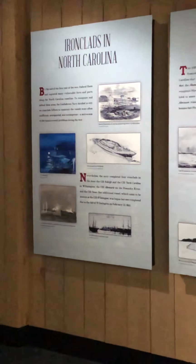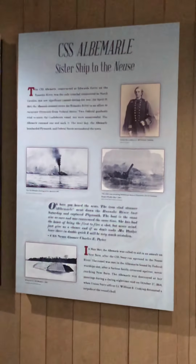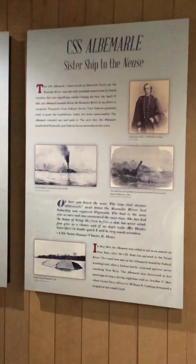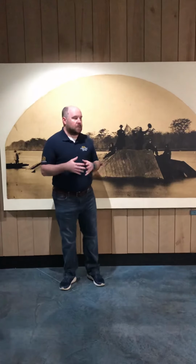As for the other 3 ironclads in eastern North Carolina, the first one is the CSS Albemarle. We'll talk about that in a second. The other one was built on the Tar River, but it was destroyed in a Union cavalry raid. And then the last one is our ship, the CSS Neuse. So let's talk for a second about the CSS Albemarle. The Albemarle was a wooden ship on the bottom, iron plating on the top. It had the exact same plans as the ship we have, the CSS Neuse. They were sister ships in most respects.